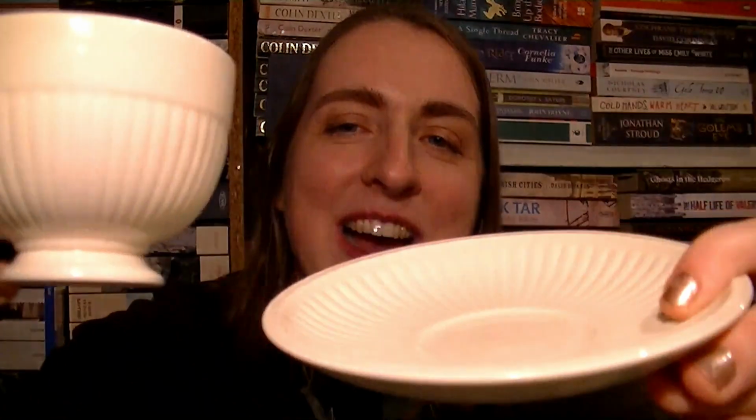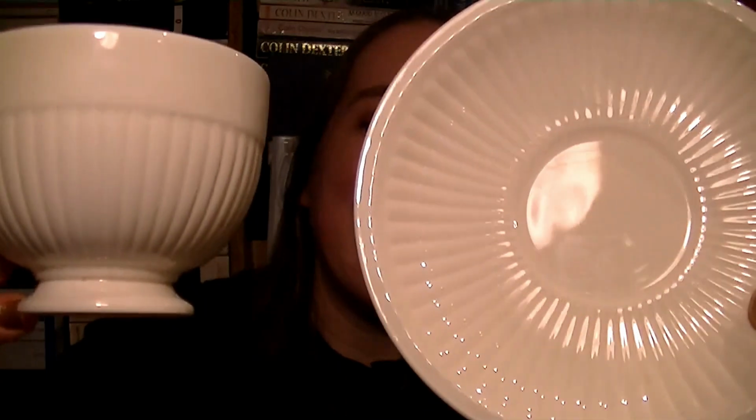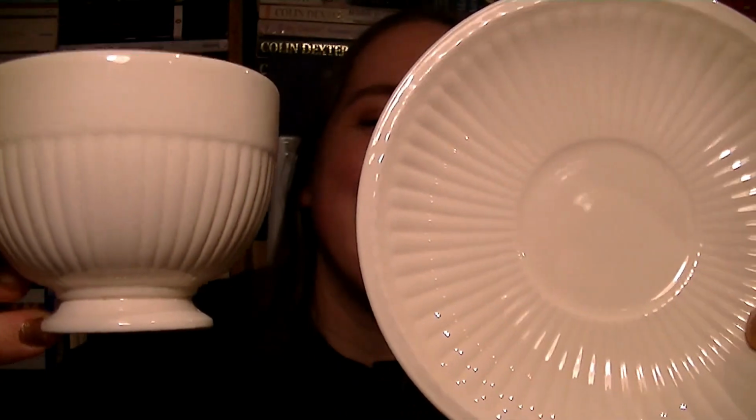This lovely teacup and saucer. So I treated myself to that. I had tea out of this morning, and I very much enjoyed it. It's heavy enough that it doesn't feel too fragile, and a nice big teacup as well, and just lovely textures. So I do love my teacups.